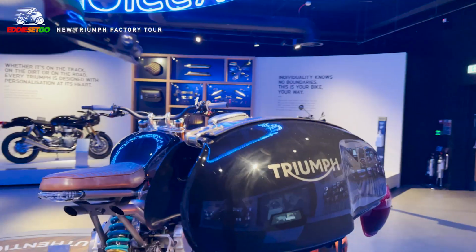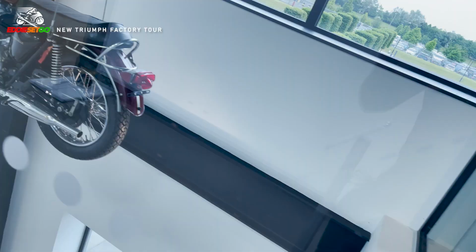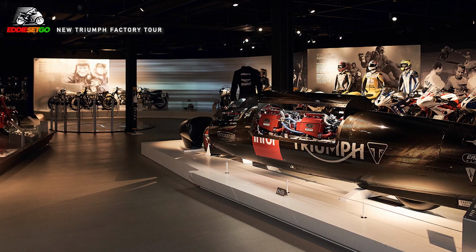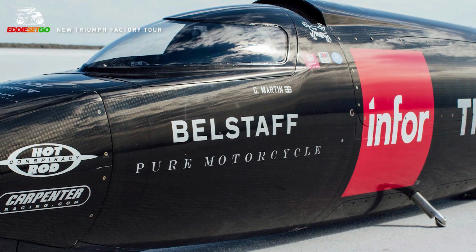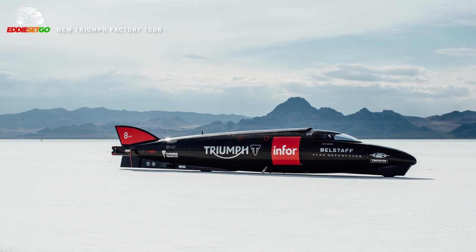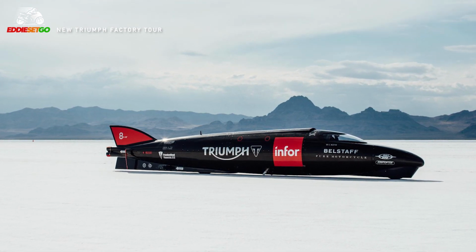Elsewhere you'll find custom paint projects, the entire past and present Triumph lineup, and downstairs the Landspeed exhibition showcasing the 1000 brake horsepower Triumph In4 Landspeed Rocket Streamliner, which was built to challenge the motorcycle land speed record, piloted by Guy Martin back in 2016.